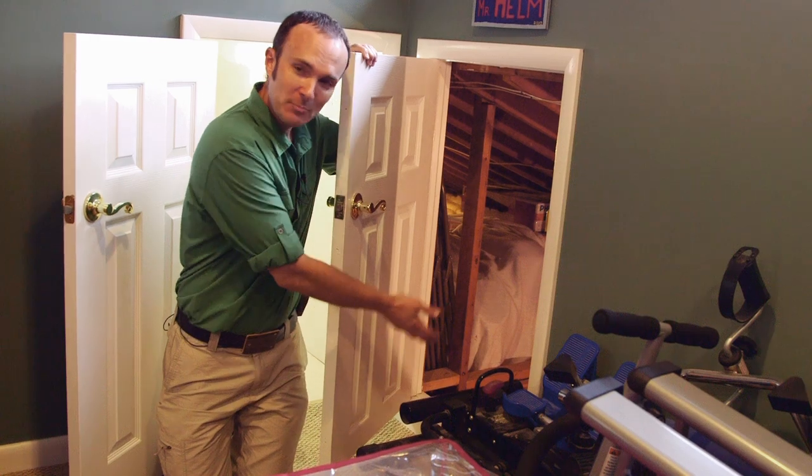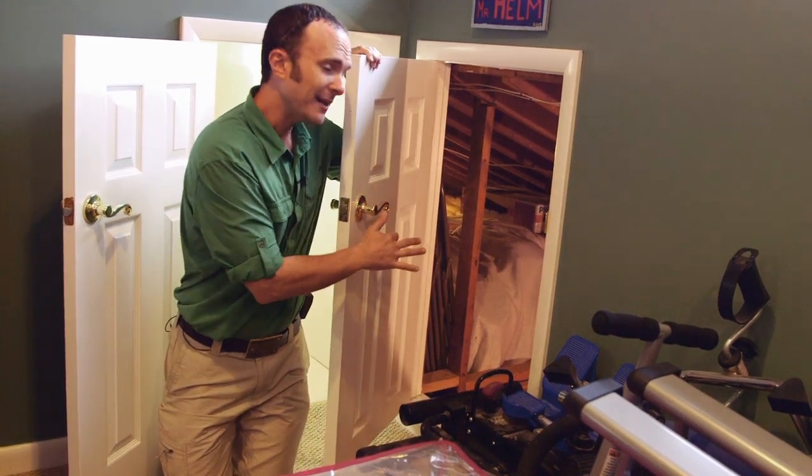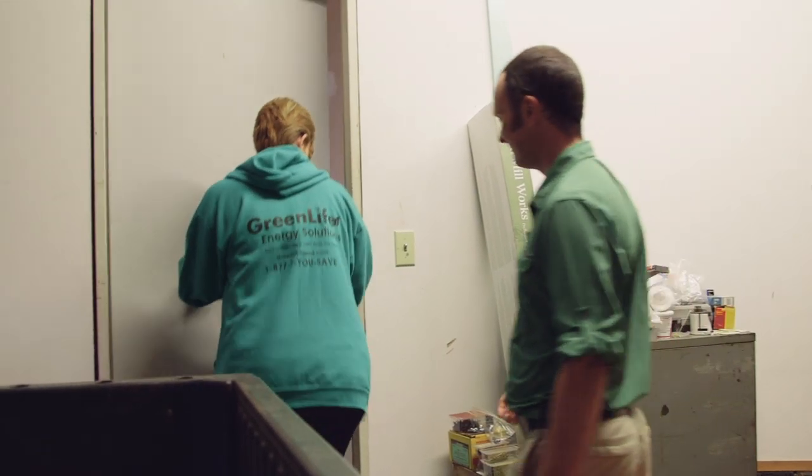That would indicate that it's supposed to be an outside space, but we want to find out for sure. When we went down into the basement, we were blown away. And here we are, the basement.